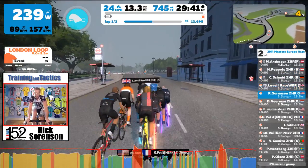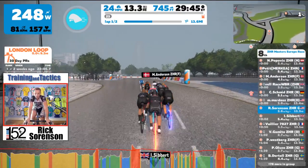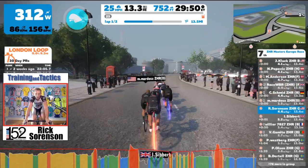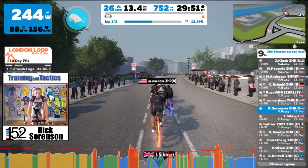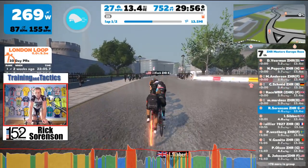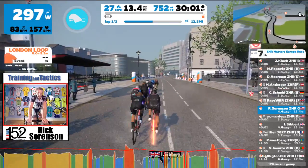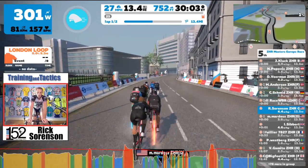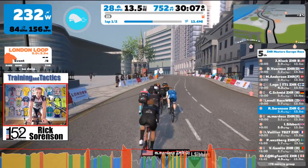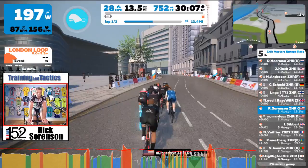We got 9 guys here. So I just want to roll around, save as much energy as I can till Box Hill next time. Have to go up the next time quicker than we went this time. It will too. Everybody was holding back.